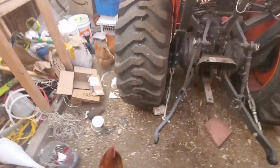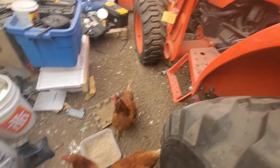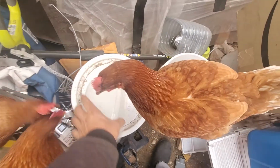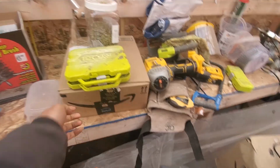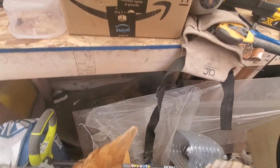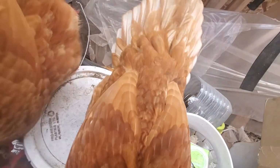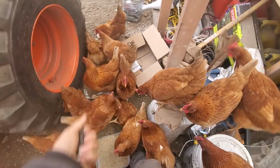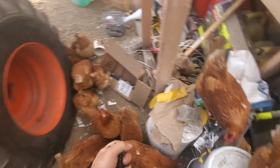So, in the garage, I usually have some feed laying around for them. And then I let them go through it until they empty it. So, yeah, I have some mealworms in here. They don't really go that crazy over them. But what they go crazy for is still the sunflowers. They really like them.